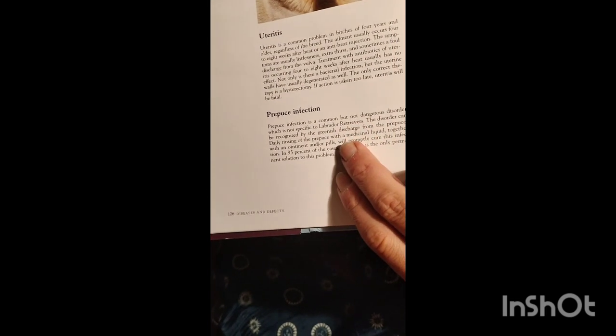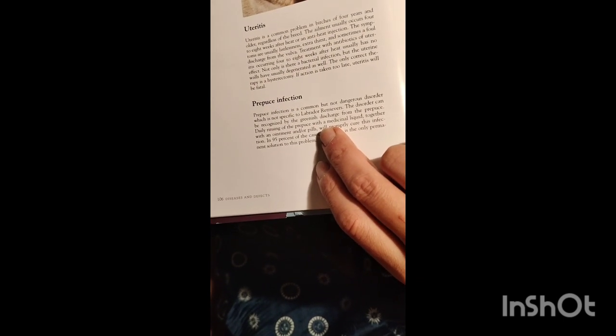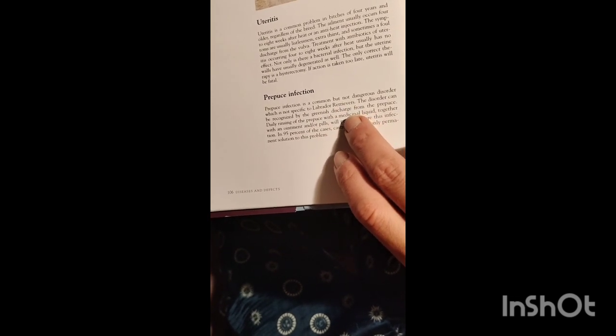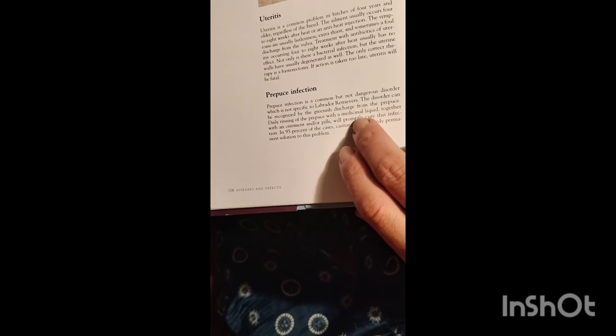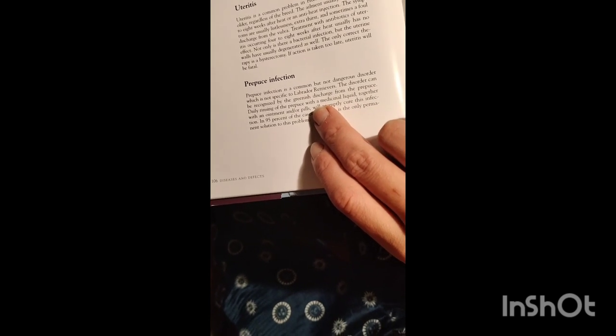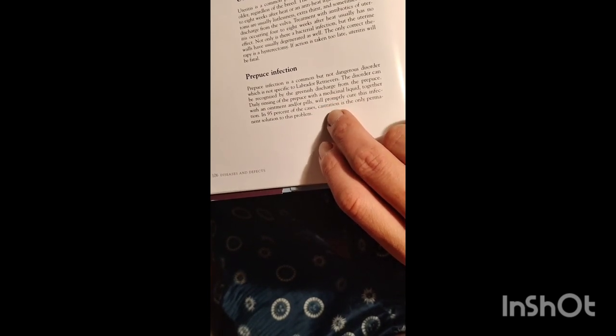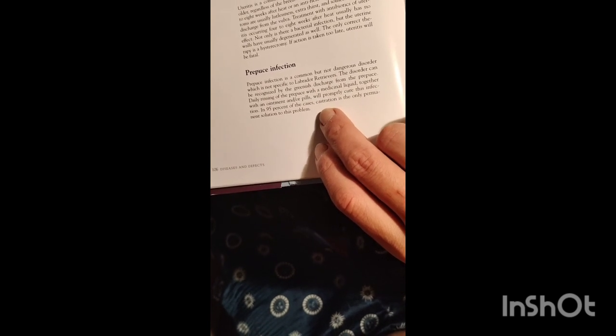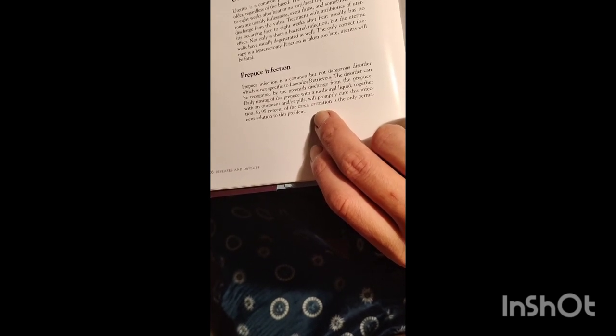Prepuce infection. Prepuce infection is a common but not dangerous disorder which is not specific to Labrador Retrievers. The disorder can be recognized by the greenish discharge from the prepuce. Daily rinsing of the prepuce with a medicinal liquid, together with an ointment and/or pills, will promptly cure this infection in 95% of the cases. Castration is the only permanent solution for this problem.